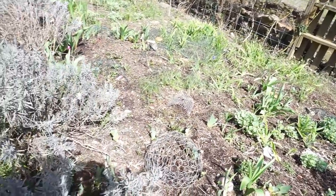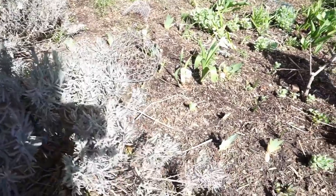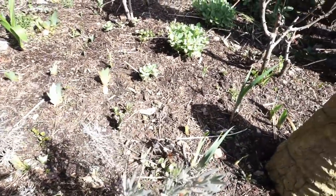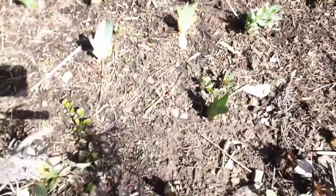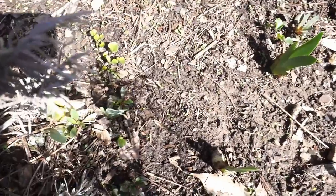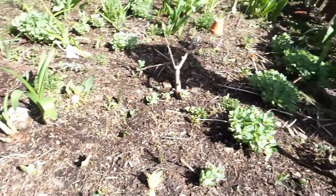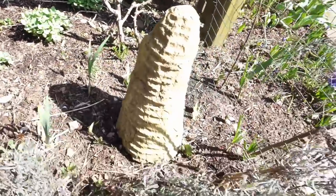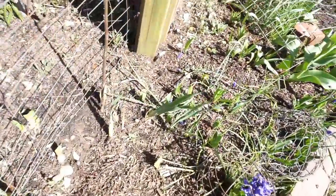So we'll come back here in a couple weeks. Every couple weeks, we'll come back here and take a look and see what's going on. The seeds that were planted that I just kind of tossed into this garden were things like bachelor buttons. I don't know if you can see them. They're so itsy bitsy. But the bachelor buttons, the poppies, and the larkspur, they are all growing up right now at this very moment. It's so exciting when your little seeds start to come up.